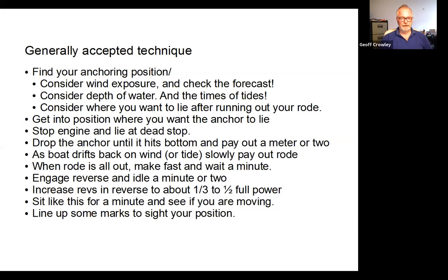Drop the anchor until it hits the bottom and pay out just a metre or two, not much more. But as the wind drifts the boat backwards, or possibly the tide, then you start to slowly pay out the rode. What you don't want to do is to pile up a whole lot of chain on top of the anchor that you've just dropped. And that's the reason for not letting out too much to start with. So drop the anchor until it hits the bottom, and wait for the boat to start moving before paying out some more chain.